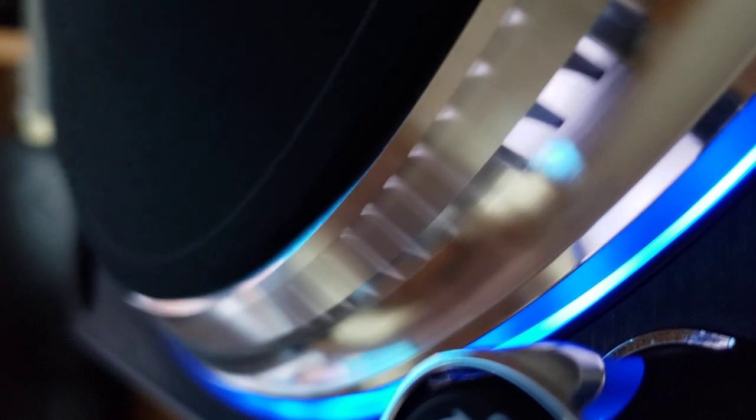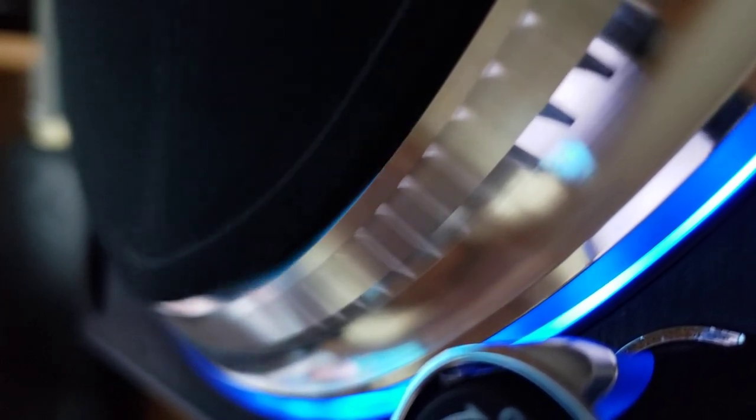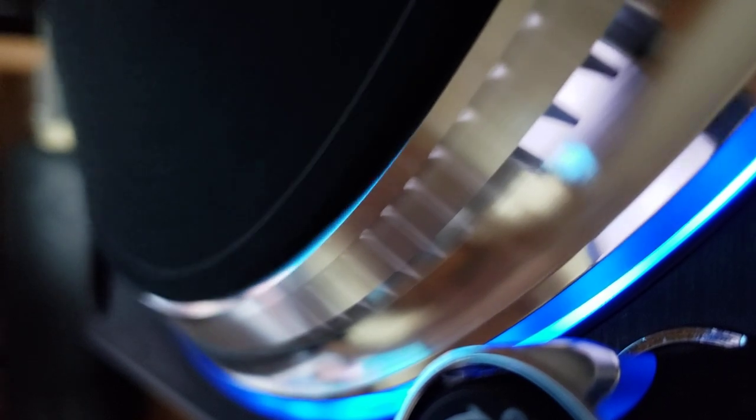There we go. See, if you look, you can see a slight variance there. I'm not sure if that's just some warpage in the platter. But it's nothing like the first unit was. That one kind of wildly danced back and forth counterclockwise and clockwise. This one's not that bad, but still, the numbers, they don't meet the specs.